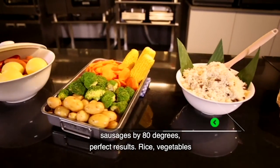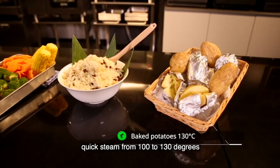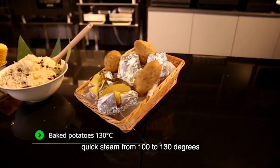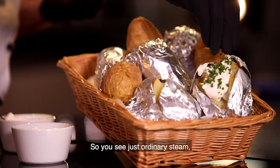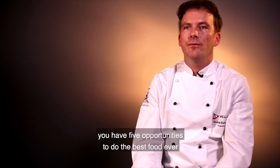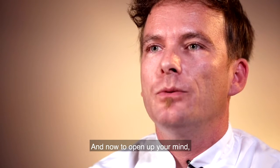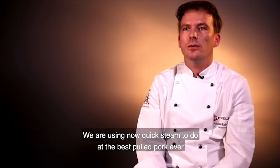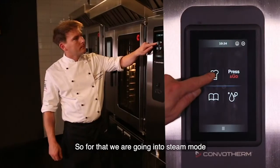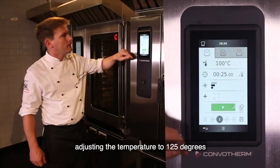Rice, vegetables, the classic items, 100 degrees steam. For baked potatoes, quick steam from 100 to 130 degrees. Helps you to keep the product moist but force the temperature in the core. So you see, just ordinary steam, you have 5 opportunities to do the best food ever. And now to open up your mind, we do something special where you wouldn't expect to do this in steam. We are using now quick steam to do the best pulled pork ever. So for that, we are going into steam mode, adjusting the temperature to 125 degrees.